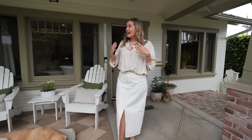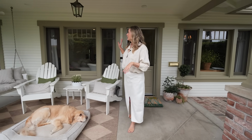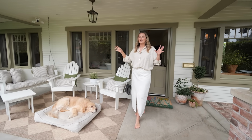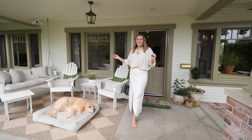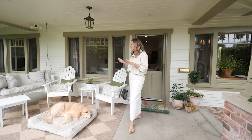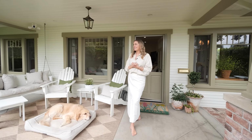So the house was originally kind of this pale yellow color, which is my favorite color, but I wanted it to feel a little bit more elevated. So I found this beautiful creamy white that would pop against the greenery. Again, there's so much green here. I wanted it to stand out, and then I brought in kind of a muddied down green for the trim, and I'm so happy with how it turned out.